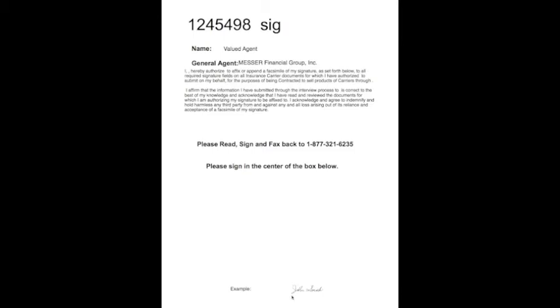We will correspond with you from MESSER Financial Group if we don't receive these in the required 7-day period in order to let you know that we're still waiting on them. But the best thing to do is just to take care of it as soon as you fill out your online contract, sign the form, and fax it back to the fax number that you see right there on the signature page. That'll take care of everything, and your contracts will then be processed.